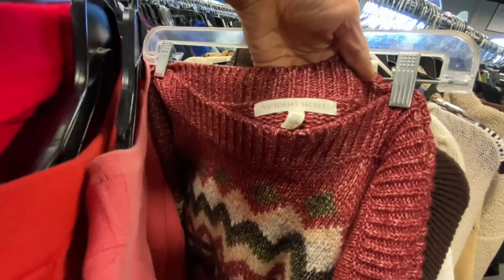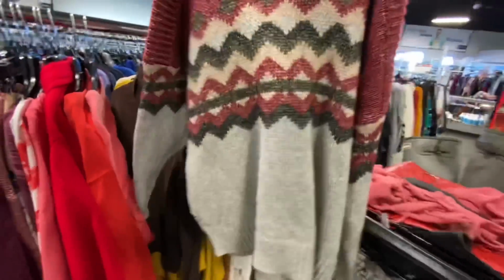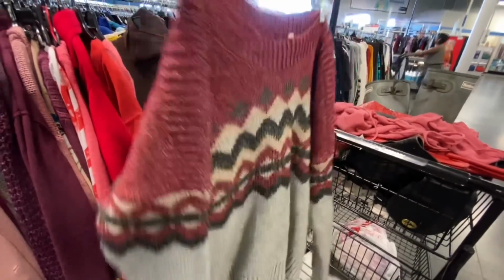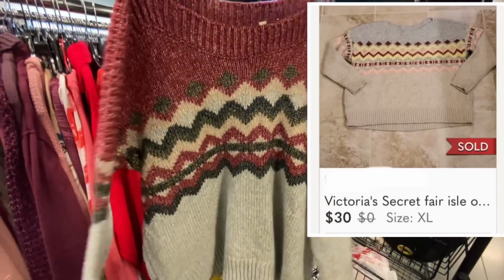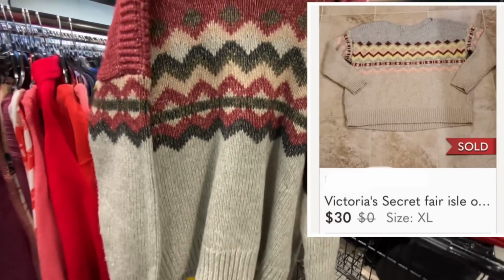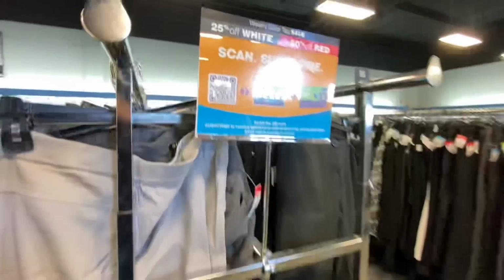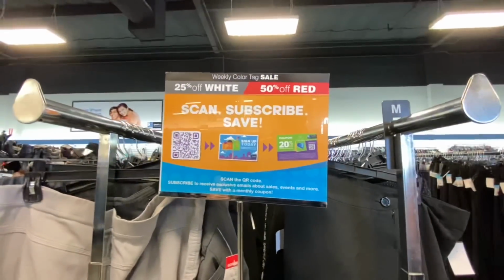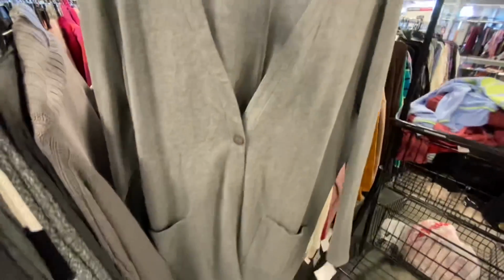Here's a Victoria's Secret sweater, size large, and while I don't think I've ever sold any Victoria's Secret clothing items, this was 50% off. It was a size large, and I really liked the Fair Isle print. I couldn't find an exact comp, but I found something similar around that $30 mark, and I thought because of the size and the style, I would go ahead and pick it up. I was going over to confirm that the color of the week that was 50% off is red, and then we also have 25% off our white. And then I also have the 20% off coupons.